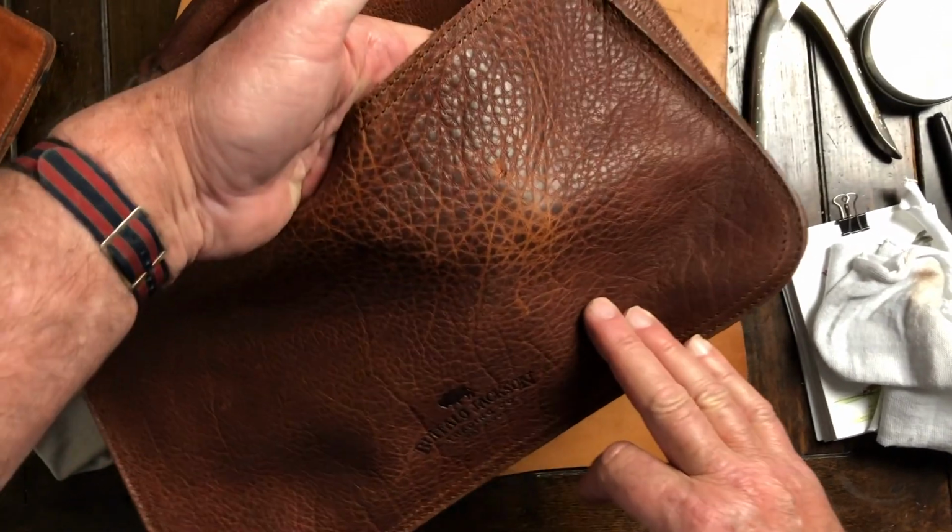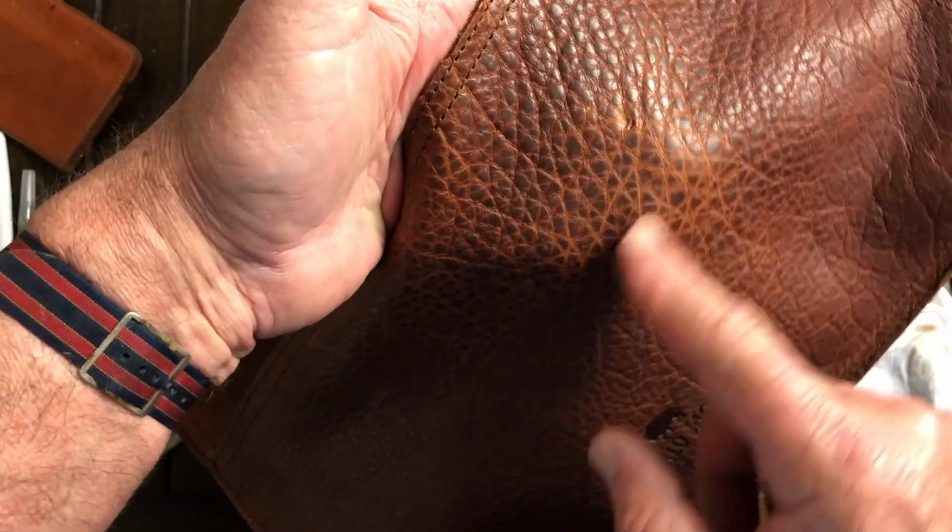How to tell real leather from fake leather. Some people guess. Some shopkeepers say, I guess that's real leather. I used to say, number one, you could smell it. Nothing smells like real leather. I used to say that. But today, you can be fooled.